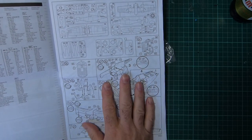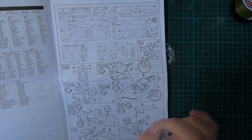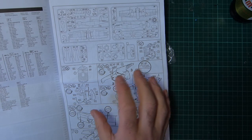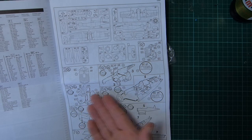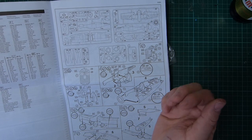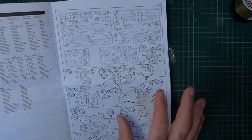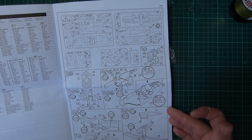So, and also, and this is nitpicking, I do accept this. I just find that their drawings are very heavy and they're very cluttered. There's a lot going on in them. I'm not saying that I can't follow them, but it just makes it look cluttered. Remember the Trumpeter instruction sheet where there was lots of white and it was very clear and precise, and this is cluttered up with things that I don't think it needs to be cluttered up with.